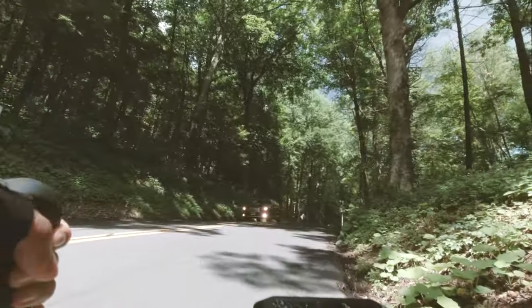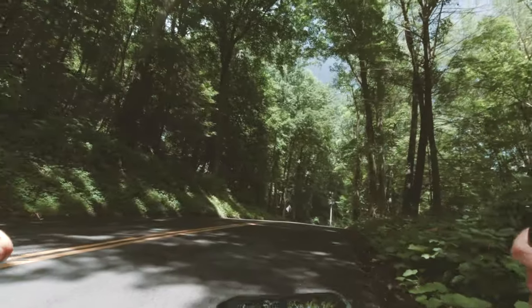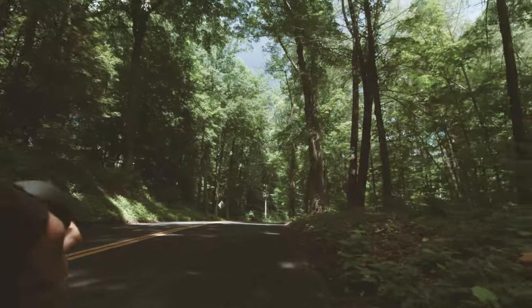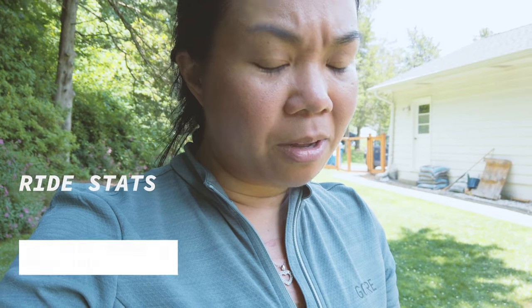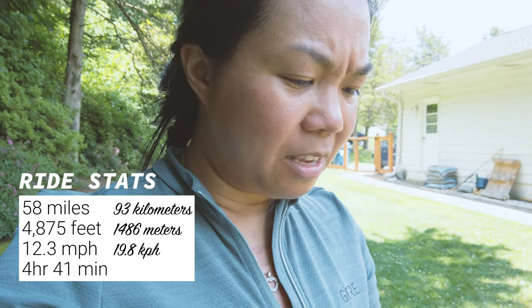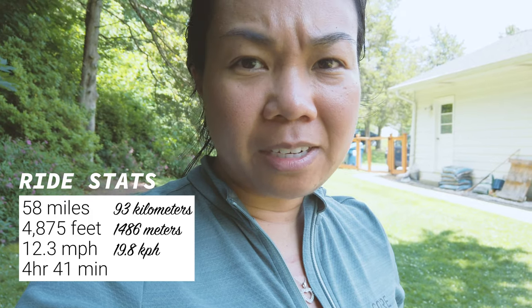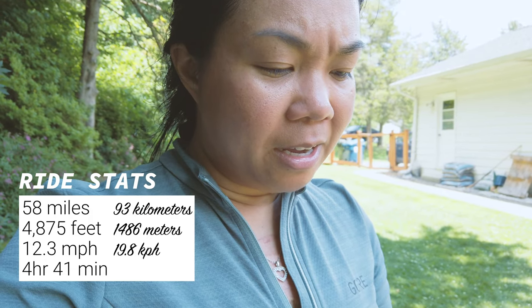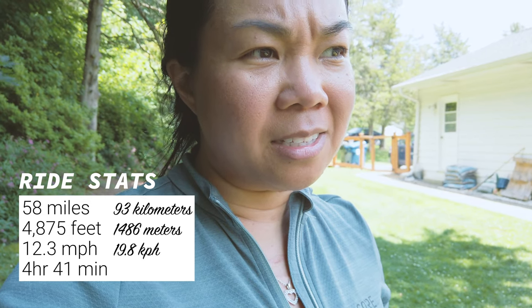It all of a sudden got steep, and thankfully I was able to gear all the way down and muscle through that little steep bit. But yeah, that was pretty crazy. We did 58 miles. It's actually 57.6 miles with over 4,800 feet of climbing. And it took us about 4 hours and 42 minutes.